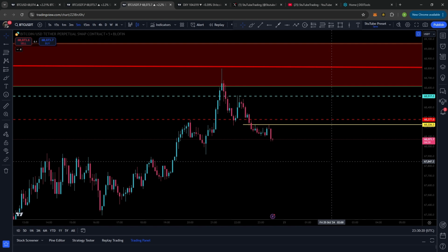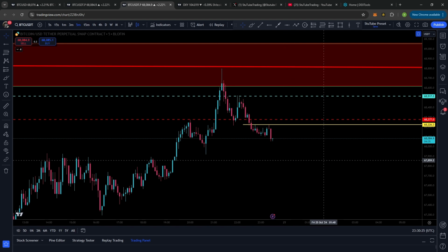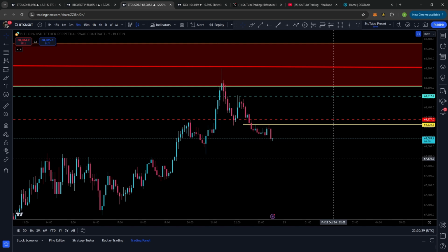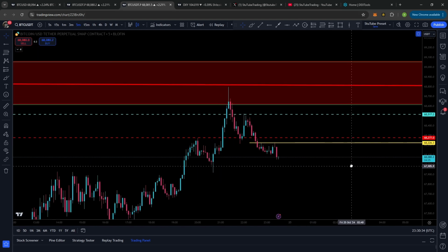My stop loss is now at break even. I have half my take profits at this red trend line here at 68,277. And you know what? If we end up breaking up from there, whatever, I paid myself a little bit and I'm going to be looking for a new entry.